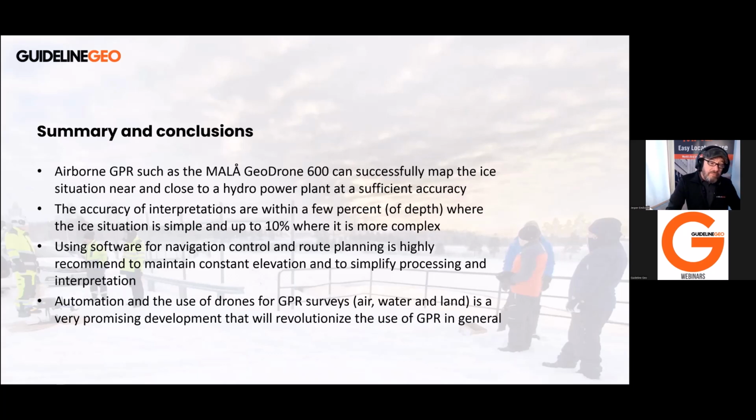The accuracy in this particular study was within a few percentages of depth, and I guess that 10% would be a good estimate that you could probably assume if you're doing this type of study. I would recommend using navigational control and route planning. It's a huge advantage if you can keep a constant elevation above the media that you want to investigate, when you get into the processing and interpretation part of your study.